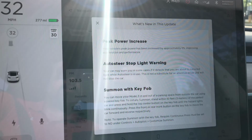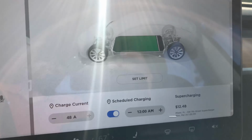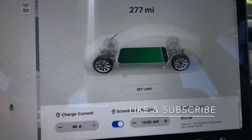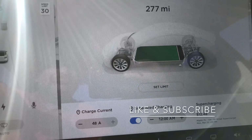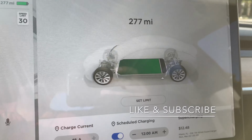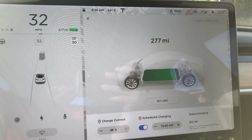What update is this? Update 2019.8.3. And this morning I did see 281. On the last update, the last couple days before this update, I did see 281, 282. This update actually confirms it in the notes.